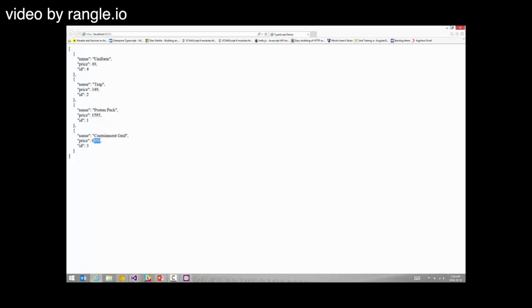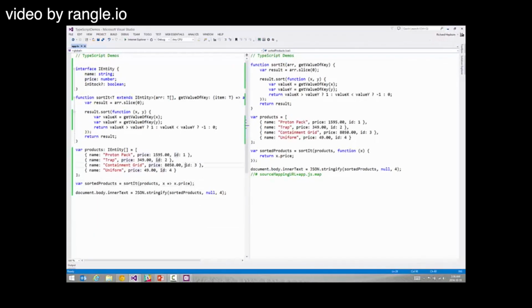Which is pretty cool. So what I've effectively done here is created a very reusable sort function that we can call using generics and specify the name of the property that we want to sort on, given any type of an array that extends identity. So this is kind of the power that generics can bring to your code base. We saw a couple other things here that were interesting. The use of lambdas here.